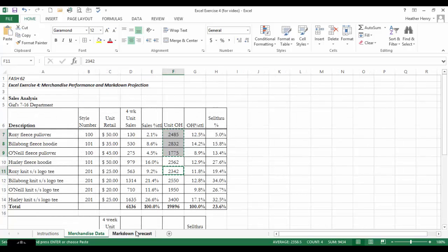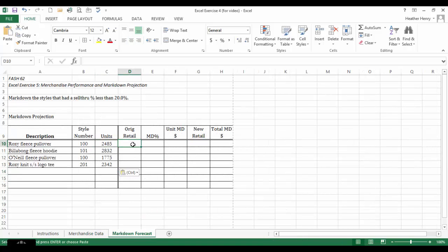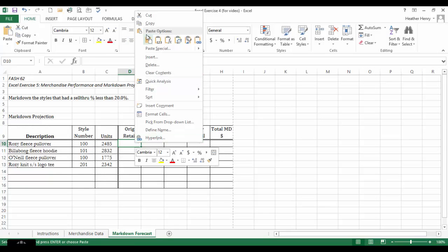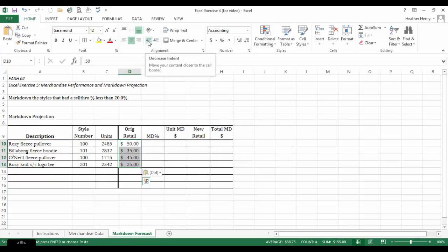So we have the original unit retail of these units. Let's go ahead and copy those as well and paste them into our tab. So we can see we have 2,485 units of the pullover still on hand. We have 2,832 units of the Billabong Fleece Hoodie, 1,775 of the O'Neill Fleece Pullover, and 2,342 units of the Roxy Short Sleeve Logo Tee.